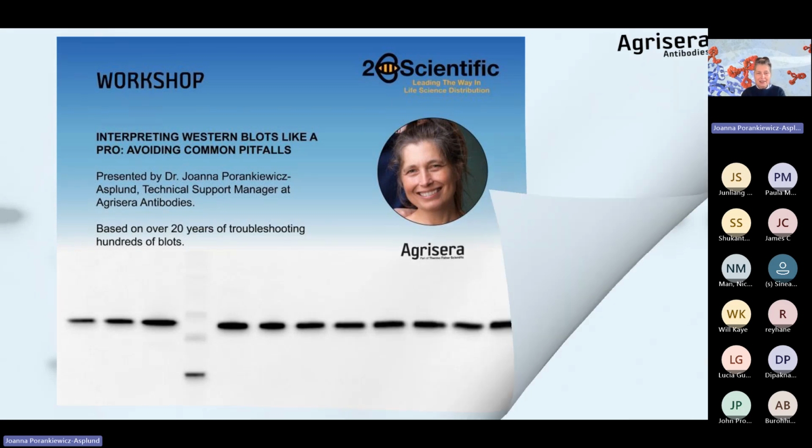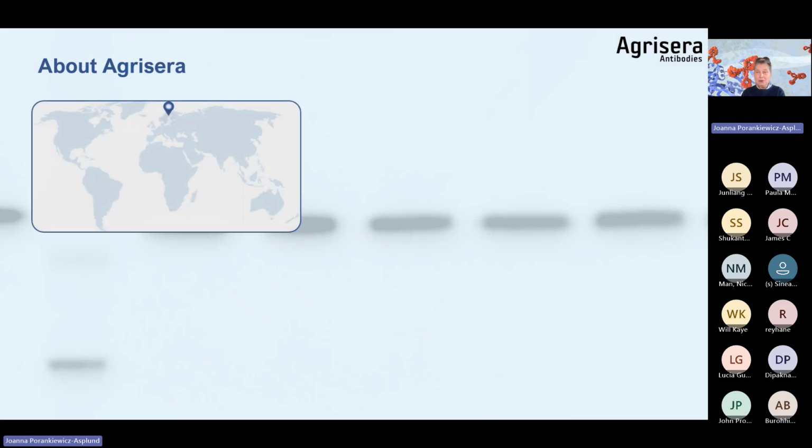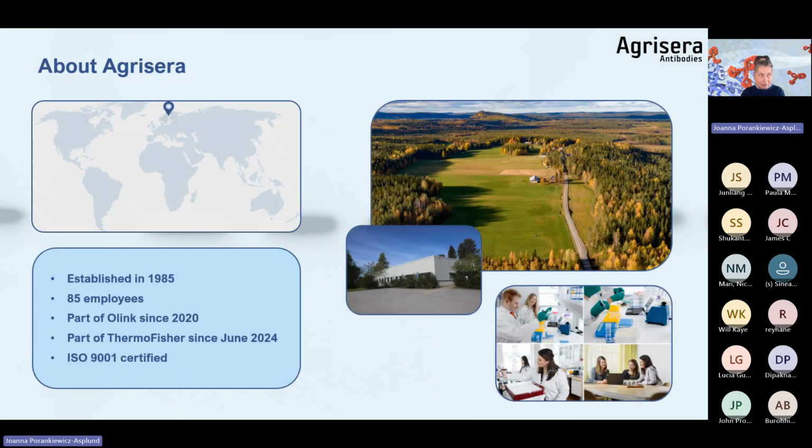So let's start with a little information about where we are. It is Scandinavia, Sweden, and we were established 40 years ago, so we have quite many years of experience in antibody production. We have two facilities. One is taken from above our antibody production farm, and then we have another facility in the city of Umeå, from where we do purifications, quality control, antibody labeling, and we ship them all around the world.